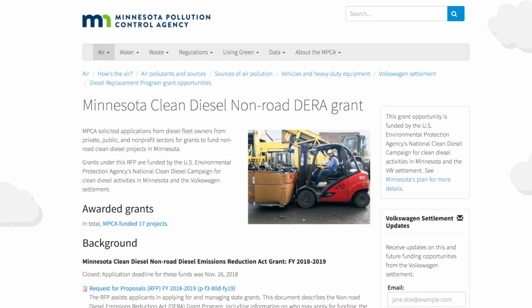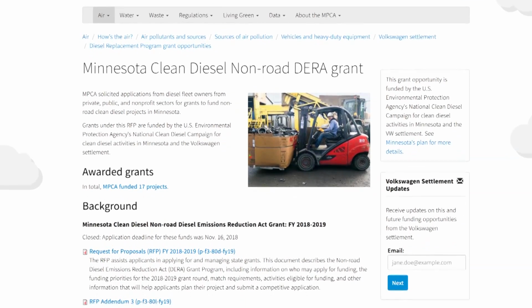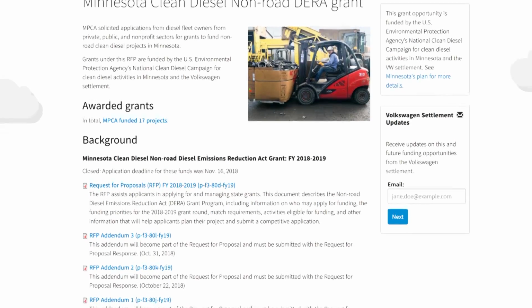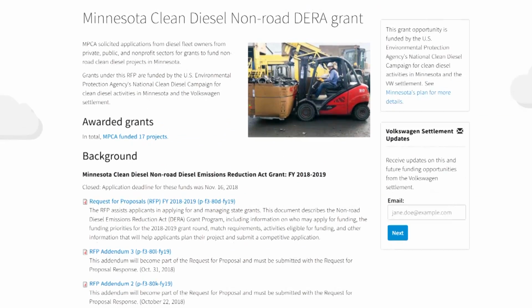I probably heard about the grant at first in an email that directed me to the Minnesota Pollution Control Agency website, and that page had all the information for the application and other forms that are required to apply for the grant. We were allowed 25% of the cost. The cost of the electric material handler is about $250,000. Our grant is for $40,000.